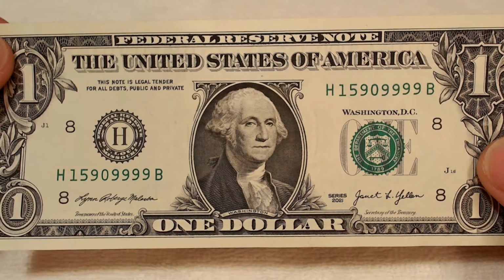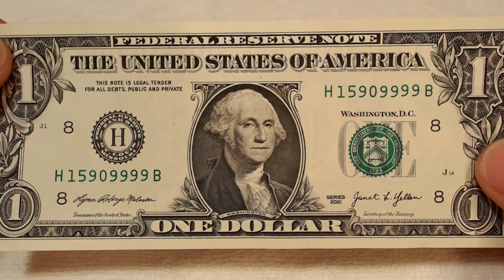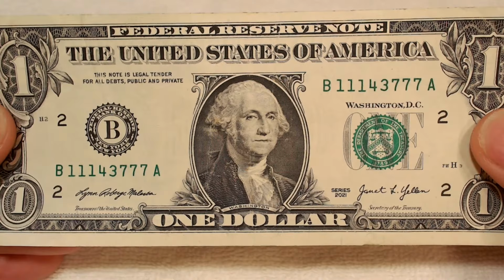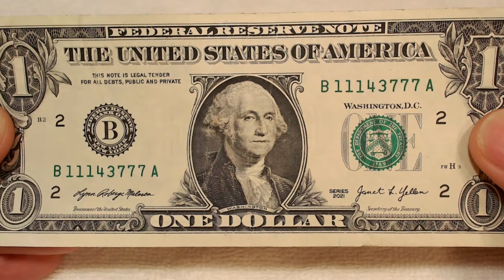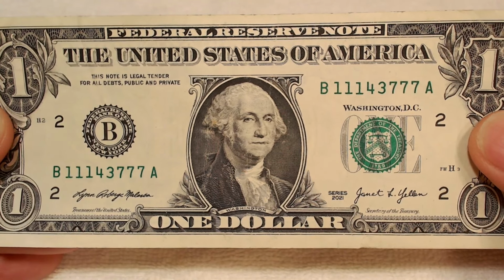Here we have a note with 5 9s in the serial number with 4 of them in a row. It's in pretty good condition. It would sell for around $5 on eBay or $4 in profit. Up next, we have a note with 3 consecutive 1s and 3 consecutive 7s in the serial number. This note would sell for around $5 on eBay or $4 in profit.